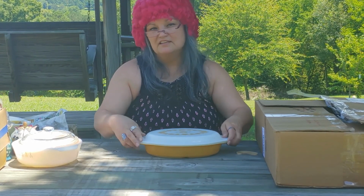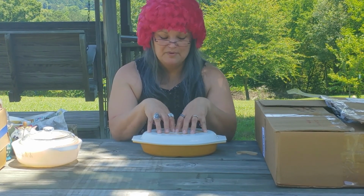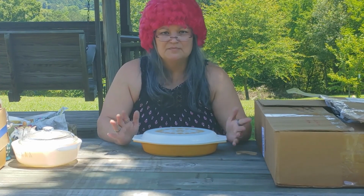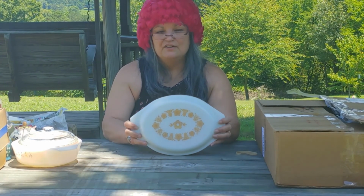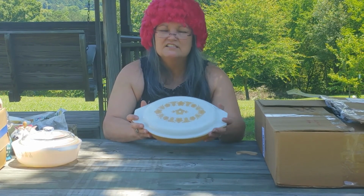I don't collect the gold butterfly, but I know a lot of people do, and it seems to be making a huge comeback too. I see a lot of the dinnerware, the plates, the cups, the saucers, right? You see that a lot. I don't see a lot of the serving pieces or the cooking pieces. So I was very, very happy to find this intact and whole and in excellent condition.